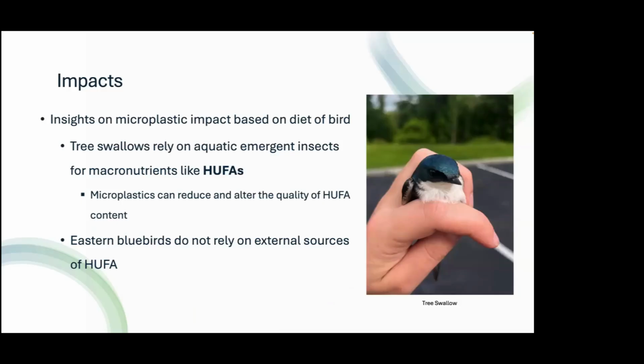So we can gain a lot of insight on microplastics impact based on the diet of a bird. As Chris was talking about, tree swallows rely on these aquatic emergent insects for macronutrients like HUFAs. And we can assume, or from other studies we know, that aquatic emergent insects are getting microplastics from their environment. So we're looking at this trophic transfer, as Victoria mentioned, in tree swallow species.